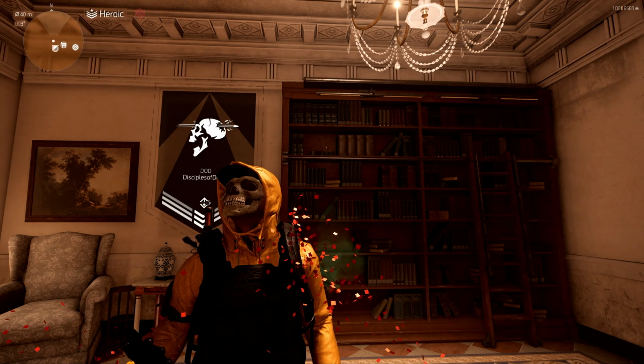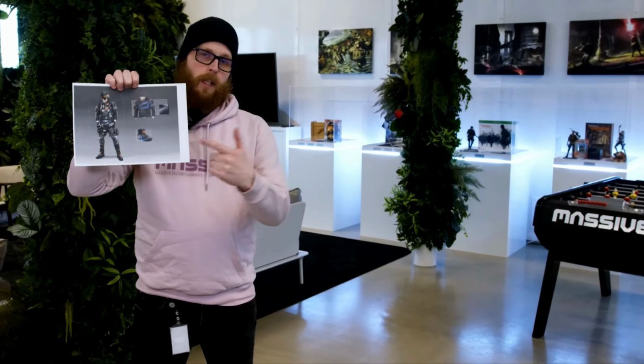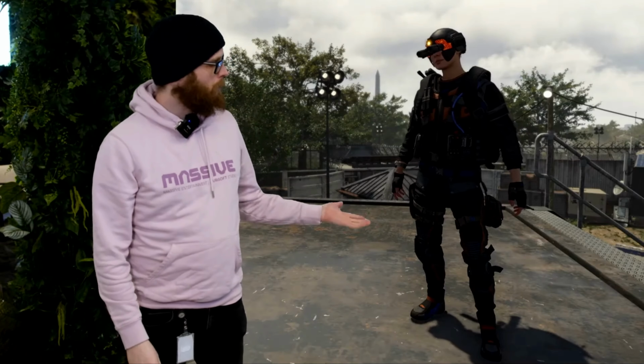How do you go from this to an in-game asset like this? So that's the question that I want to find answers to today. How something goes from being a fleeting thought to being an in-game asset. And hey, who better to ask than the team working on the Division 2 that are regularly updating the game with new outfits. So I'm gonna grab my big boy camera and hear it from the developers themselves.